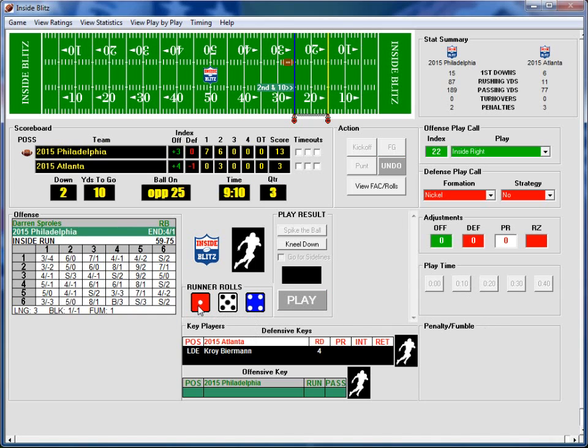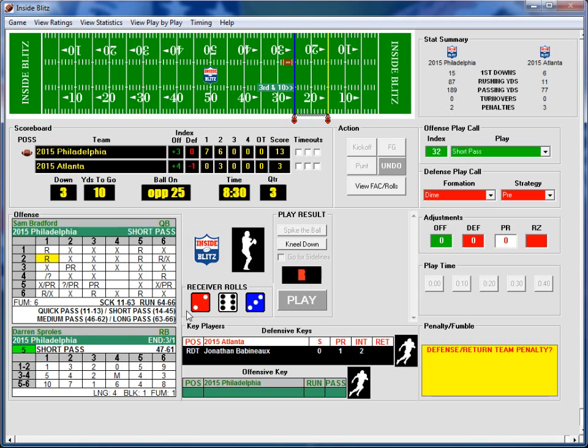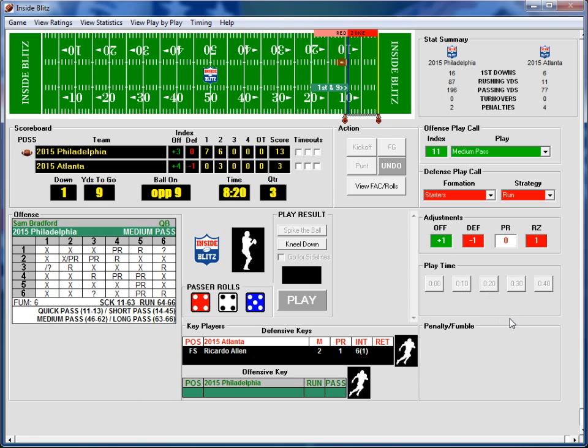Good play again by Corey Bierman. 1-5 is no gain. Third down and bad defense. 1-2. Receiver check. Passes 2-6. 2-6 is 7 yards. But we have a defensive penalty again, 6-6, which is going to be personal foul, dead ball. First down. That's halfway to the goal, and an automatic first down. So Atlanta's killing themselves with penalties here, and they've given up two big bombs.